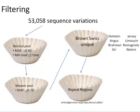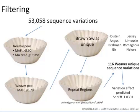From all of the studies, the cause of mutation is only located on chromosome 4. If there's a repeat region that's spread across the genome, that's not going to be it. Plus, if it's a repeat region, sad to say, it's going to be really hard to develop a diagnostic test for it. After all this filtering, we identified 116 Weaver syndrome or Weaver carrier unique sequence variations. So we went from 53,000 variations down to 116.